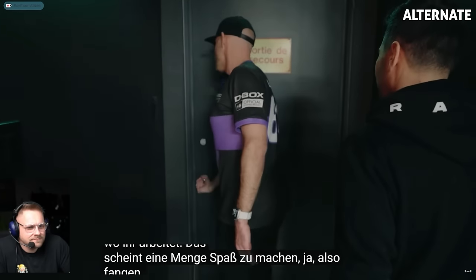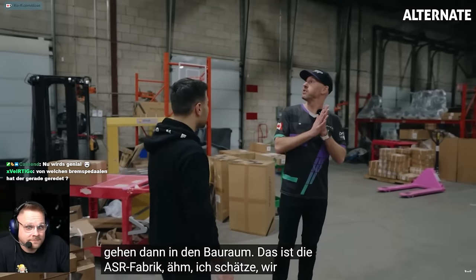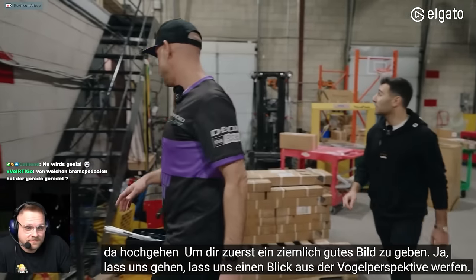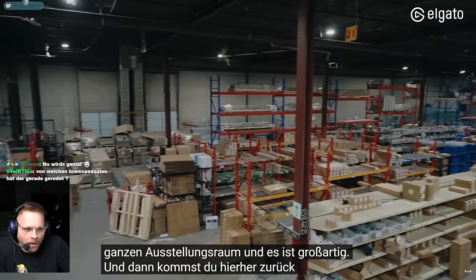Good. This seems like a lot of fun. Yeah, it is. So we'll start with the factory and then we'll go to the build room. This is the ASR factory. We could go up there first to give you a bird's eye view of this place. You walk in and you see all the showroom and it's awesome, but then you come back here.